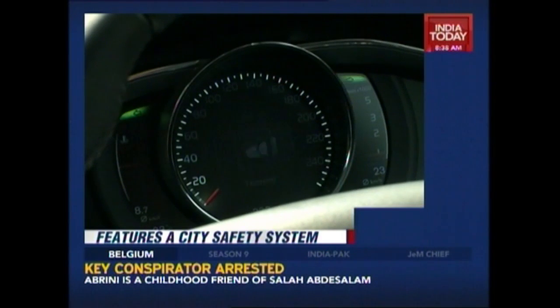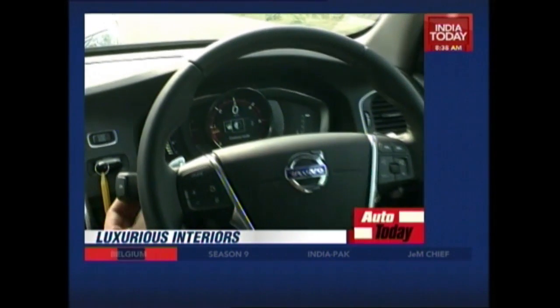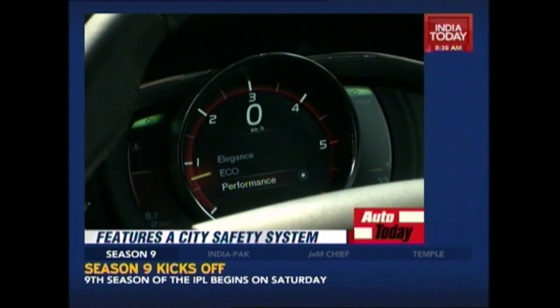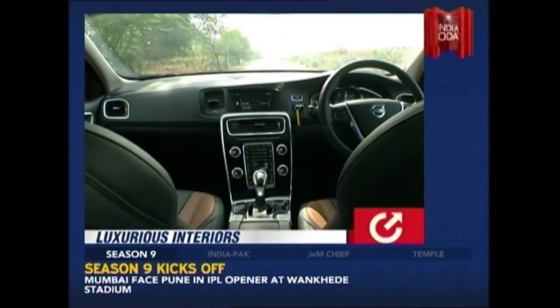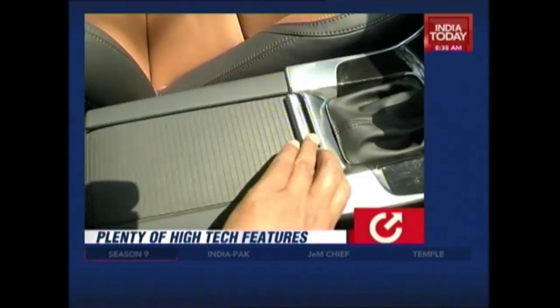The driver can select changeable themes on the meter console through the left indicator stalk and switch between performance, elegance and eco, all of which alter the power delivery from soft and comfortable to spirited performance. Although the classy interior is starting to show its age now and doesn't present anything new other than what we're used to.